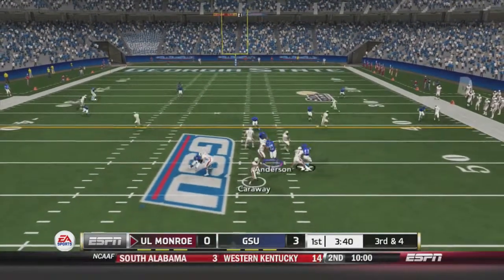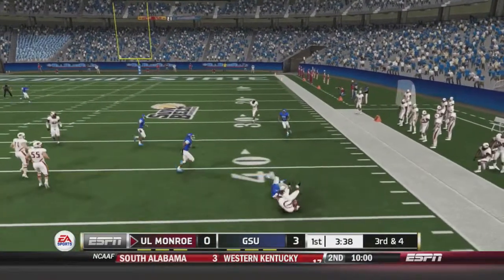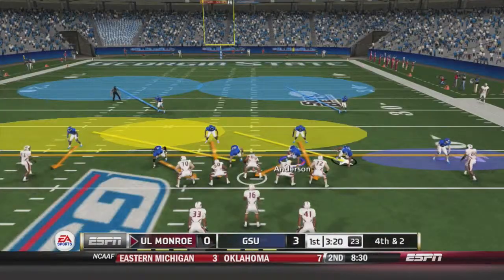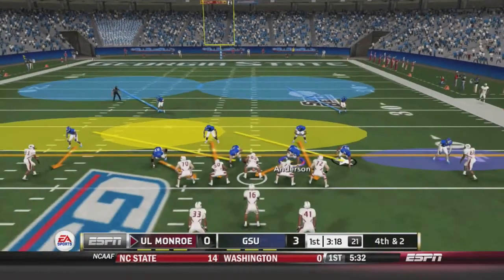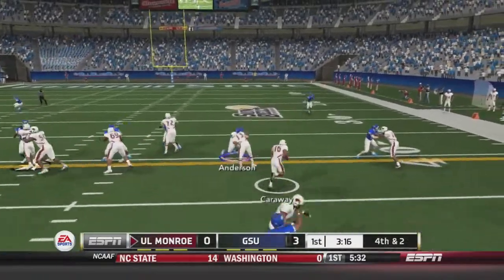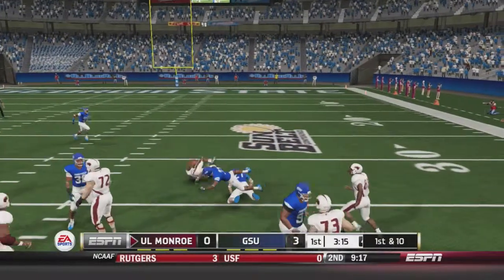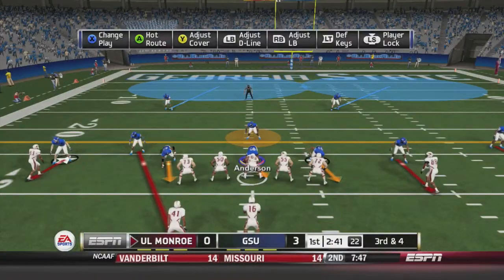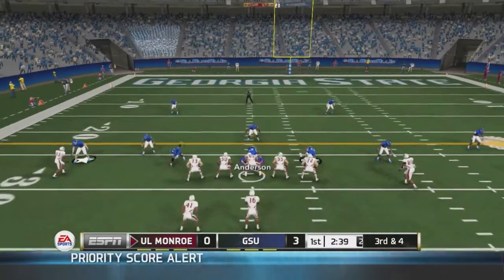3rd and 4 now for Monroe. Caraway back to pass, and he is going to hit Chad Fleming for 2 yards, setting up 4th and 2, and Louisiana Monroe decides to go for it. Caraway is going to keep this one on the QB draw, and he has the 1st down, a 10-yard gain for Bivens Caraway. And they have the ball in Panther territory.